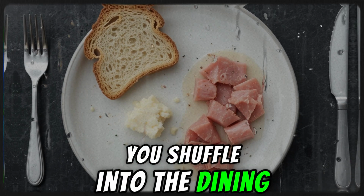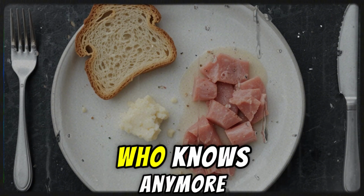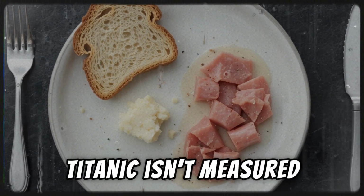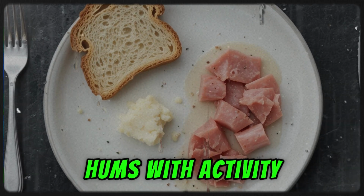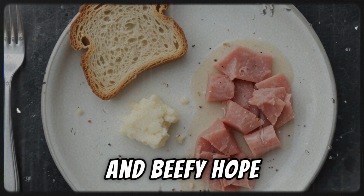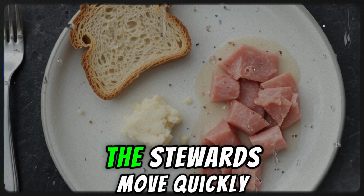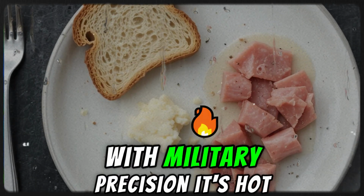You shuffle into the dining saloon again, part of the second shift, or maybe the third. Who knows anymore? Time on the Titanic isn't measured by hours, it's measured by stew appearances. The room already hums with activity. The smell of boiled ambition and beefy hope hangs in the air. The stewards move quickly, sliding bowls of soup in front of each guest with military precision.